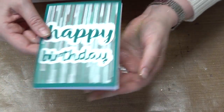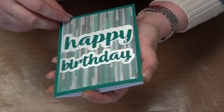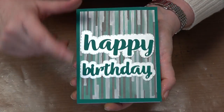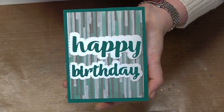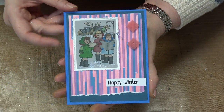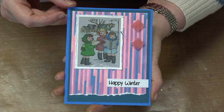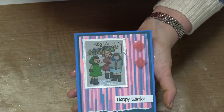And here we have Happy Birthday, done with Ozzie Andrews dies and my background. What a great guy card. And I love the colors. Love that. And then we go Happy Winter with the pinks and the blues. It changes dramatically by what color ink you use.